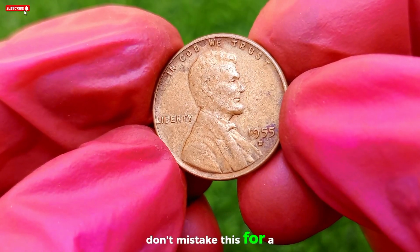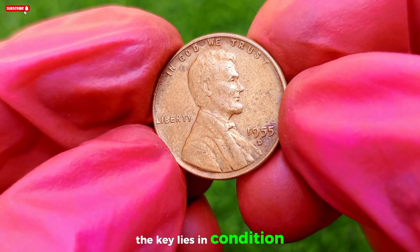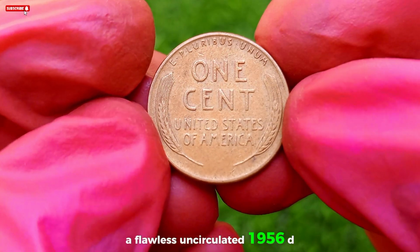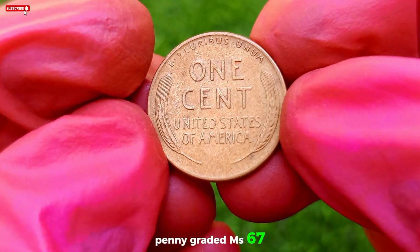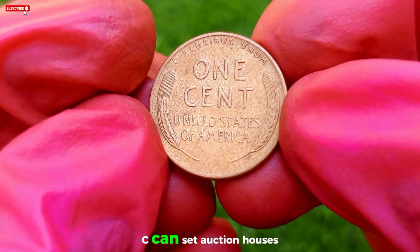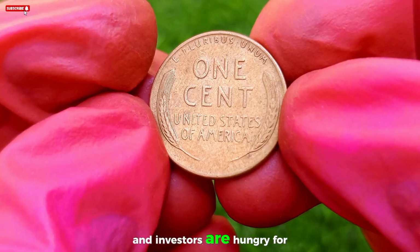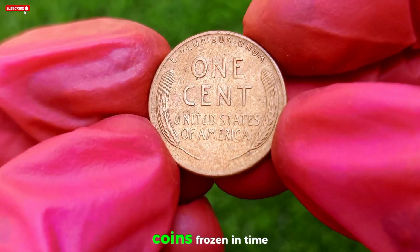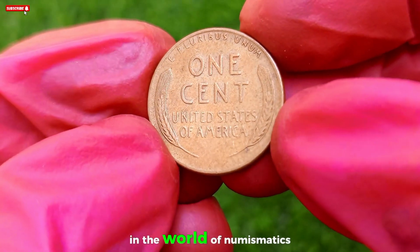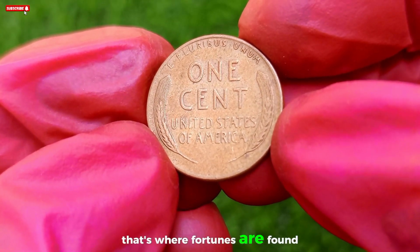Don't mistake this for a common coin. While millions were minted, the key lies in condition and rarity. A flawless, uncirculated 1956 D penny graded MS 67 RD or higher by PCGS or NGC can set auction houses ablaze. Why? Because collectors and investors are hungry for perfection. Coins frozen in time, unblemished by decades of human handling. In the world of numismatics, that's where true value lives. That's where fortunes are found.